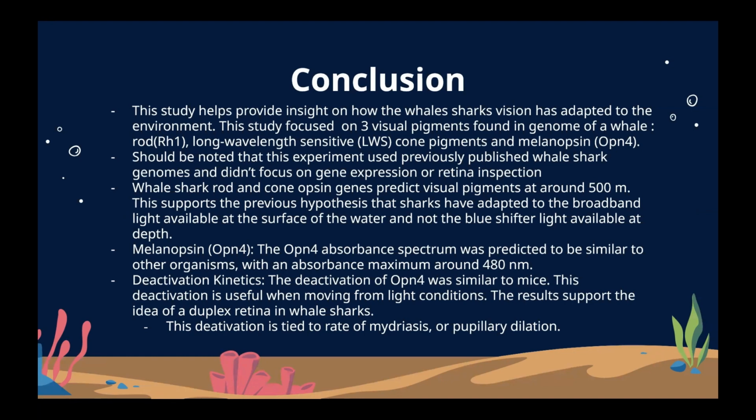Okay, so when talking about the conclusion, this article was basically just focusing on what they had mentioned previously, the visual pigments found in the genome of a whale shark, which were the rod RH1, the long wavelength sensitive cone pigments, and the melanopsin. And it should also be noted that this was only focused on the genome of two previously published whale shark genomes, and it didn't focus on other factors such as gene expression or the retina inspection. So although it does help provide further insight on how whale sharks have adapted, it doesn't really give us a definite answer.